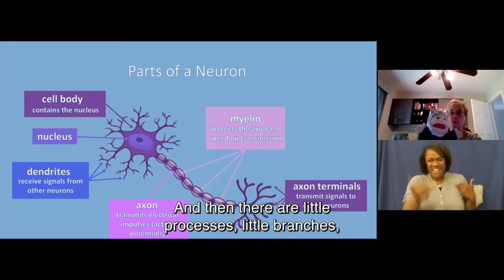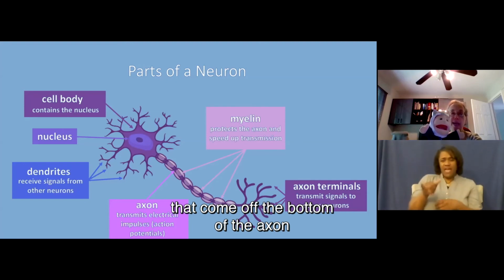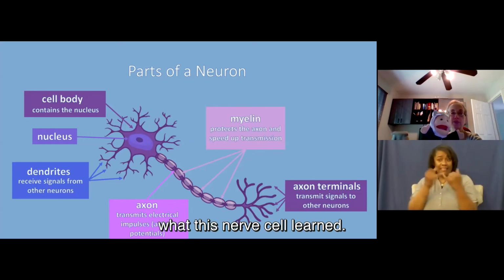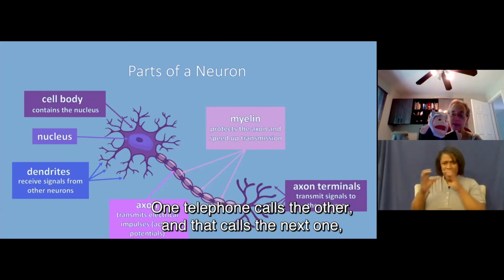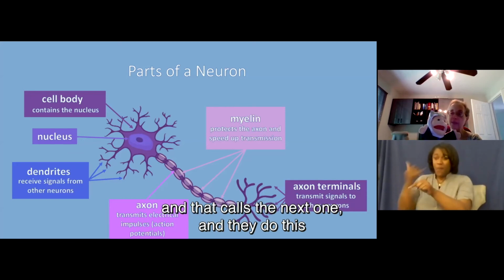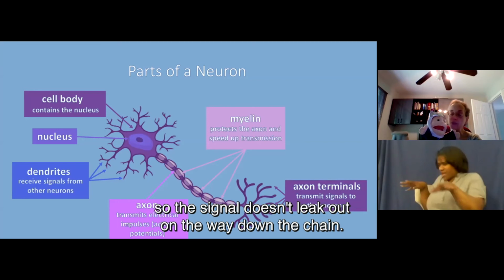And then there are little processes, little branches that come off the bottom of the axon, and they tell the next cells in the line what this nerve cell learned. So again, it's like a telephone wire. One telephone calls the other, and that calls the next one, and that calls the next one. And they do this by having branches that are covered in myelin so the signal doesn't leak out on the way down the chain.